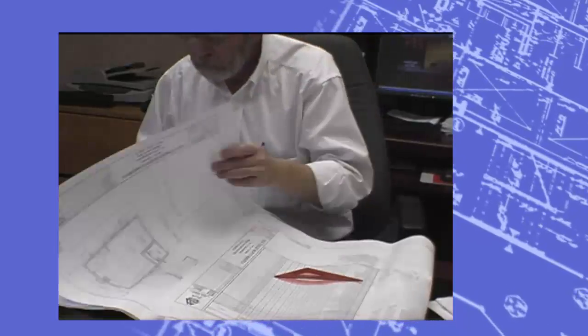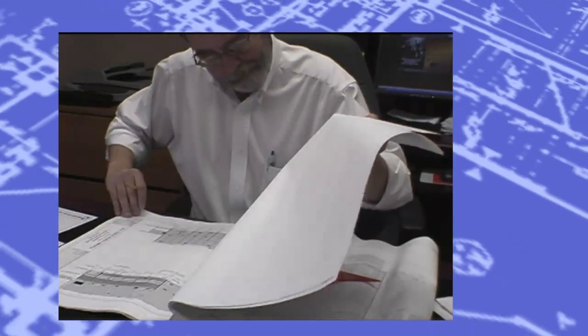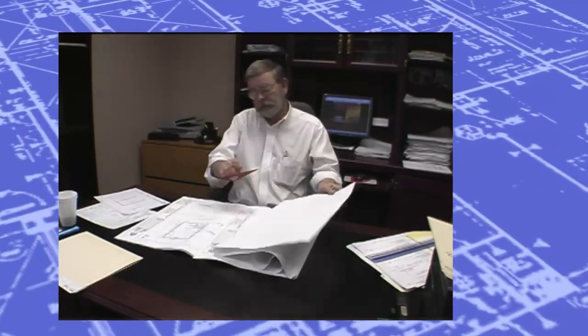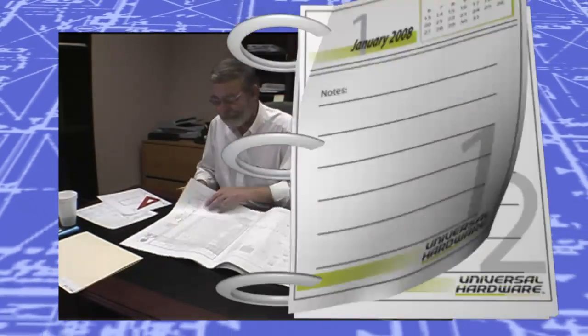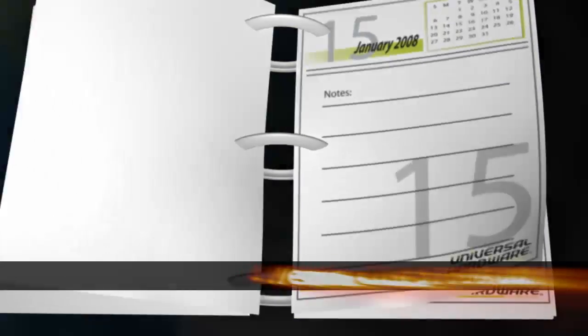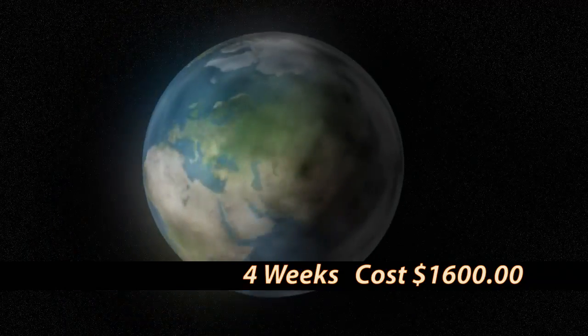Once the building is turned over to the owner or property manager, the repair and upkeep of these openings gets quite complicated. The standard process involves a trip from a specialist to determine the specifications of the door. Then they take it back to their shop and determine when they can produce a door to meet your specifications. This process can take up to 4 weeks and cost up to $1,600.